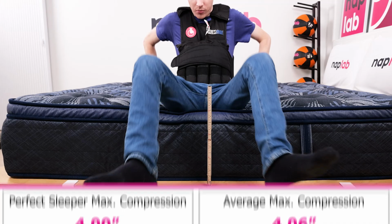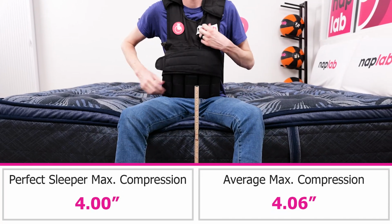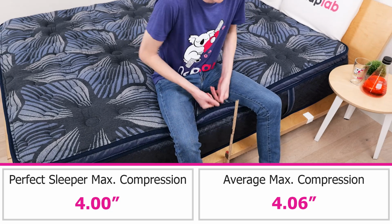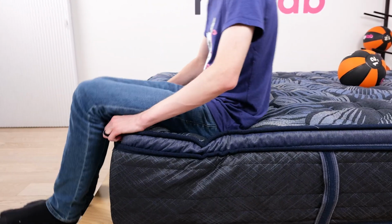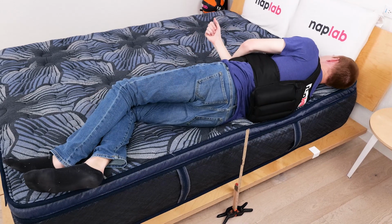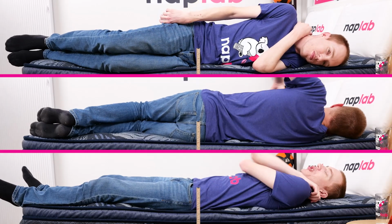In our sitting edge support test, we measured a sitting sinkage compression of 4.00 inches. This is 0.06 inches less sitting sinkage than the average of 4.06 inches based on all of our tests to date. Even while sitting directly on the edge of the mattress, the Perfect Sleeper maintains good support and there is no collapse of materials. Edge support while lying is equally as impressive. While lying directly on the edge of the mattress, I felt that support was excellent in all sleeping positions.